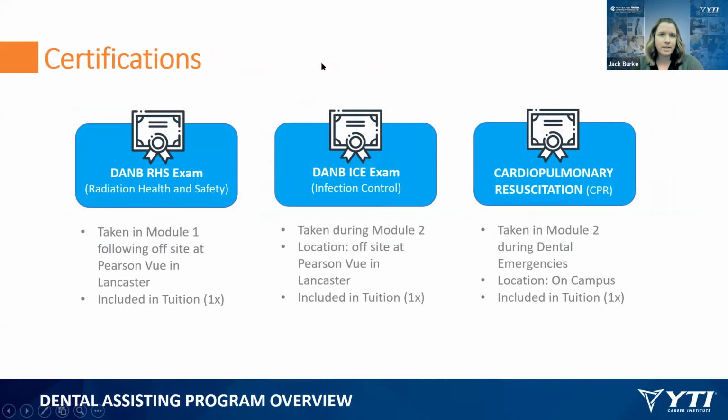So, the different certifications that you will gain while you're in our program. During Module 1, you'll take your radiology exam. Sometimes we refer to it as your RHS or your DANB exam. This is an exam that you will take after you complete the radiology course. It is taken off-site at a testing center called Pearson VUE in Lancaster. And the cost of this exam is included in your tuition one time. Now this exam basically gives you the ability to take dental x-rays. So without this exam, you are not able to do that in an office.